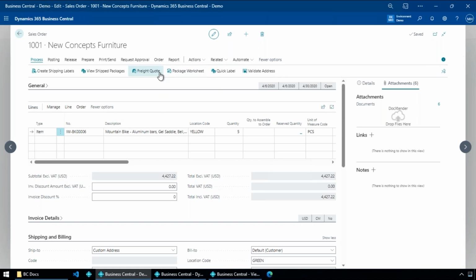Dynamic Ship is a subscription product, but it gives you some other capabilities that OrderShip Express doesn't give you. But for a very large percentage of the people that are doing shipping, all you're ever going to need is OrderShip Express. Because what do I need to do? I need to ship this thing out. So I hit create shipping labels.